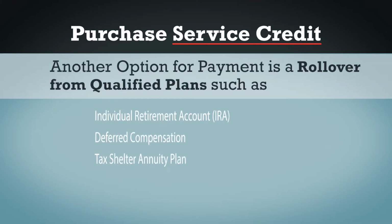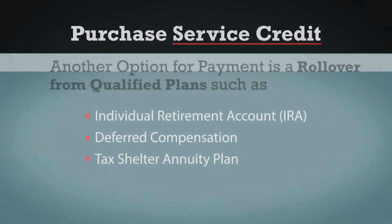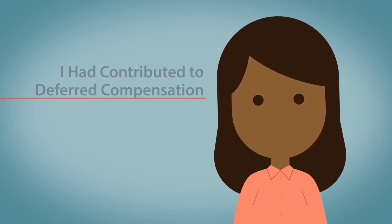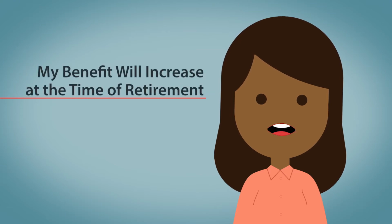Another option for payment is a rollover from a qualified plan. Using a rollover is a great way to buy service credit, especially when a lump sum purchase can be costly. This member took advantage of the rollover option to purchase her service credit. After 3 years in the Army, I went to work for the state. I was excited to learn that I could buy the 3 years of military service credit for my years of enlisted time. Even better, I had also been contributing to deferred compensation. So I was able to roll over those funds to buy my military time. As a result of this opportunity, my monthly LASERS benefits will increase at the time of retirement.